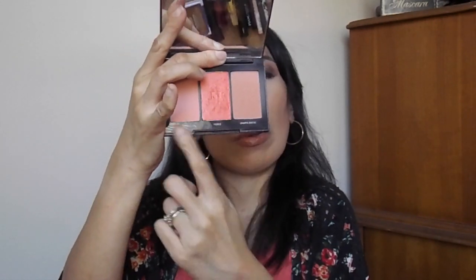I haven't really used the middle one, but these 2 I use a whole lot. The Boss and Unapologetic. But I'll swatch all 3 for you guys. All of these blushes feel very buttery and creamy, and they blend out smoothly. So these are what they look like.